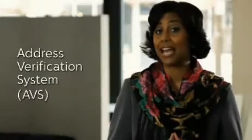It's also a good idea to use the Address Verification System, or AVS. It's a nationwide system that verifies the identity of the person claiming to own the credit card. It makes sure the address entered on the order form matches the cardholder's billing address. By the way, not using the AVS will always result in higher processing fees.